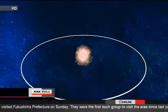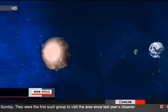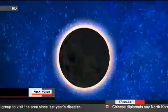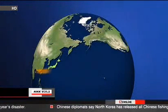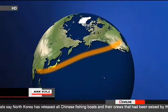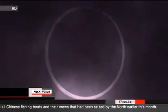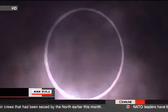An annular solar eclipse occurs when the sun, moon, and earth are in perfect alignment. The moon appears smaller than the sun, so a bright ring, or annulus, forms around the moon. People living in these parts of the planet were able to see the eclipse, and for the first time in history, the majority of residents in Japan had the opportunity to watch this phenomenon. Clouds obscured the view in some areas, so some people had to struggle to see the ring.